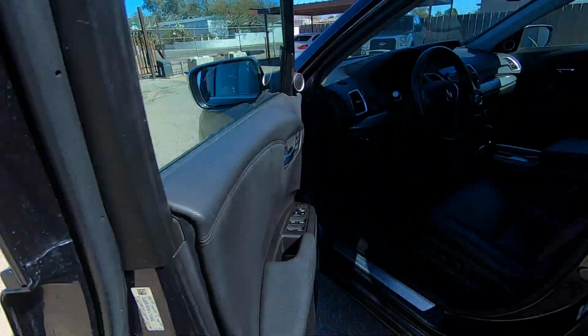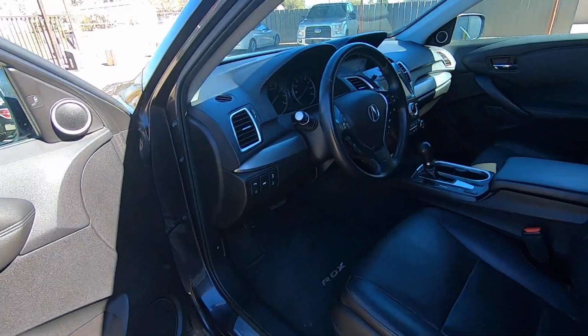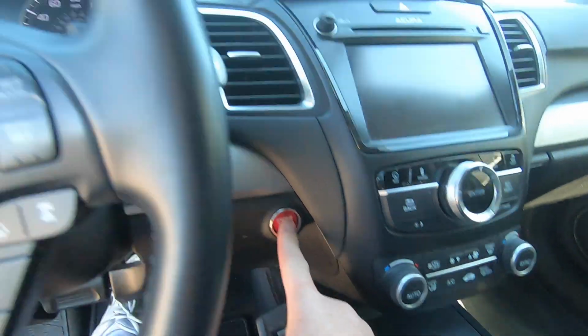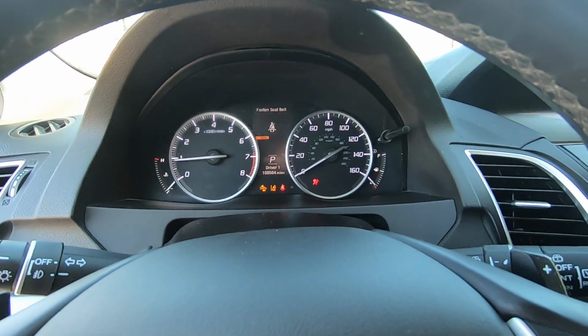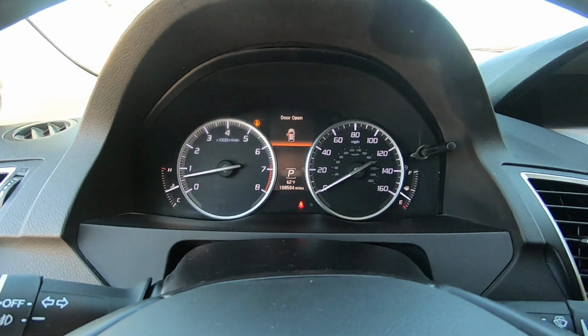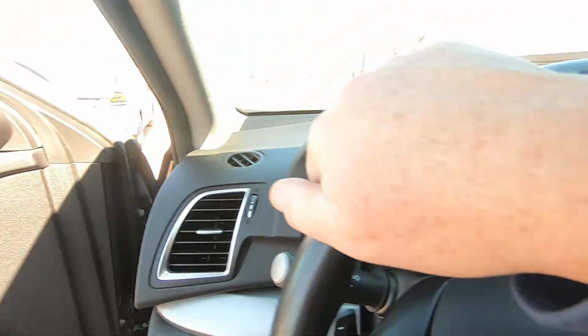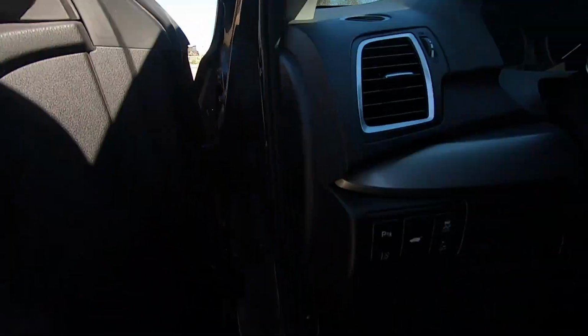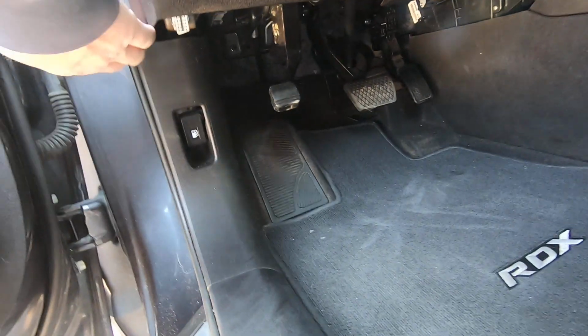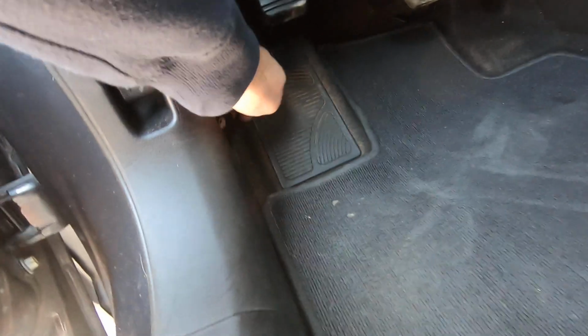All right, let me hop in this guy. There you go, 108,504 miles. Okay. Now, let's go under the hood. Where's the hood release on this guy? I forget. Oh, there it is.